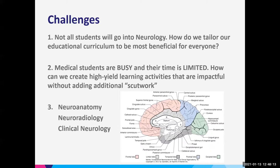And lastly, I just wanted to recognize that neurology is hard, and that's coming from a neurologist. There's a lot of neuroanatomy that's involved. And when you're taking a look at images in particular, you also have to understand a lot of neuroradiology and clinical neurology as well. And so it's not easy, particularly when you're at the medical student level.